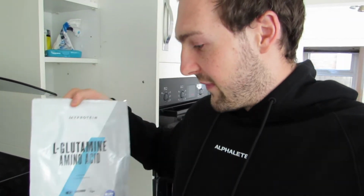L-glutamine, and that's in the same bracket as the BCAAs. If you're at maintenance calories or in a surplus, you do not need L-glutamine or BCAAs at all. If you're cutting, it might make that 1% difference. Those are the supplements I take.